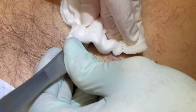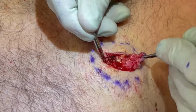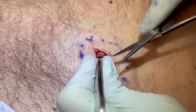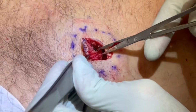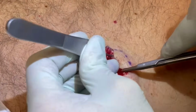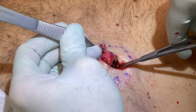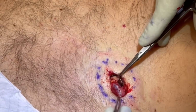That one is definitely attached pretty well with adhesions here. I'm trying to get all the adhesions by the skin, and we're going to go underneath with scissors then. These scissors are great, actually very sharp. A little pressure. Lots of adhesions and a little scar tissue there, it looks like.